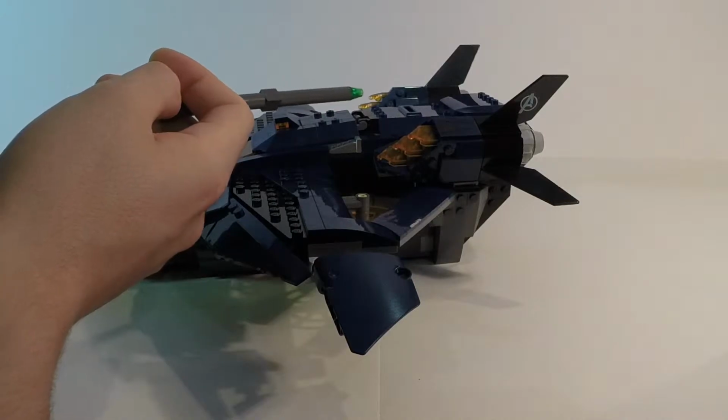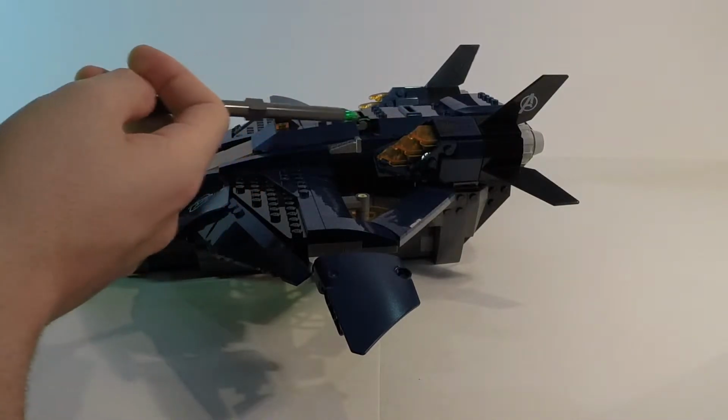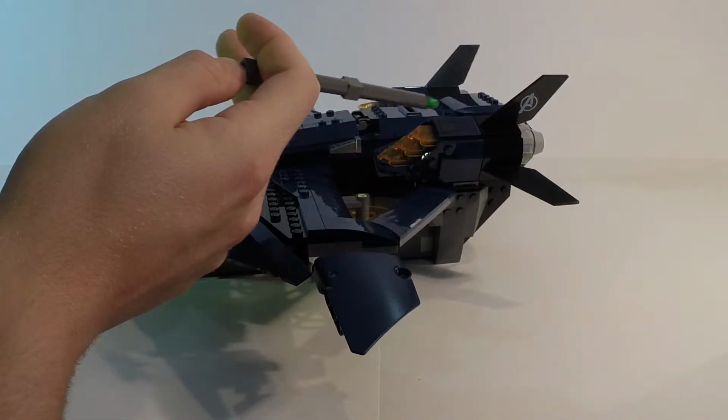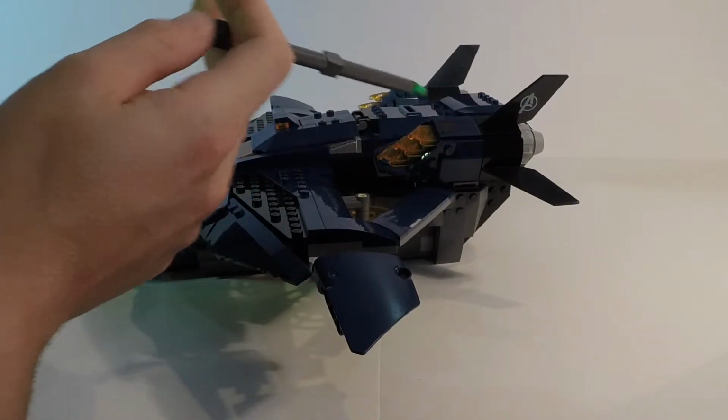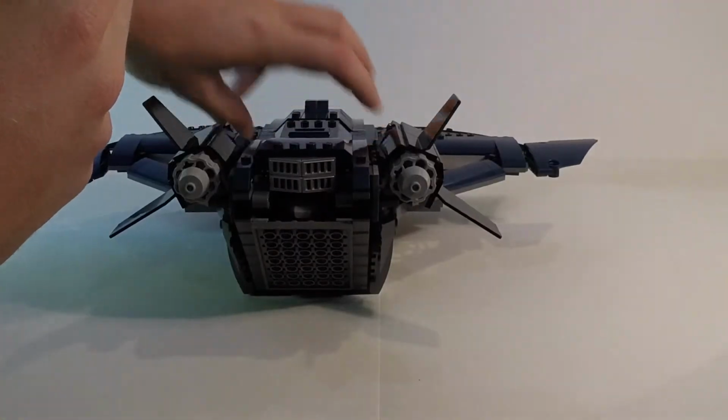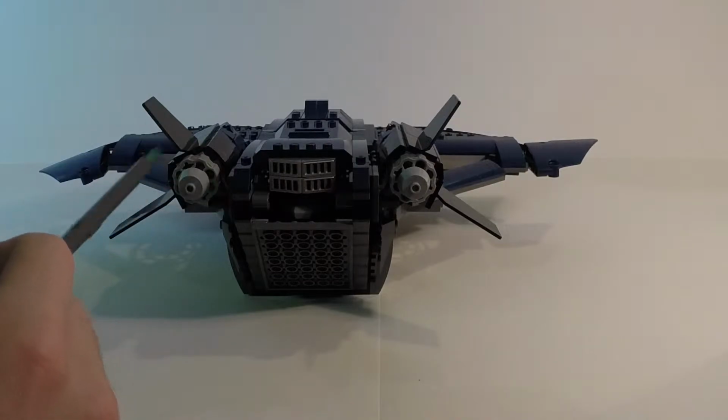Since this is supposed to be in motion, this LEGO has the orange engine pieces to show the heat of the engine, but the resting Quinjet doesn't have it, but it does have the descending shape of the engine here, along with these black stabilizers. And a very, very neat detail is in the back here, this gray piece that the Quinjet does have.